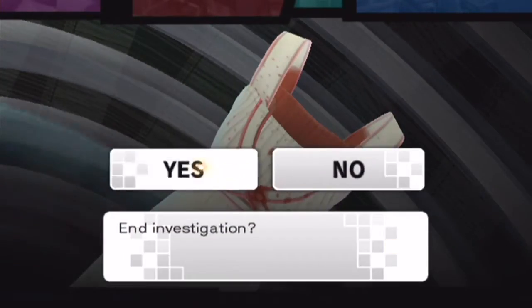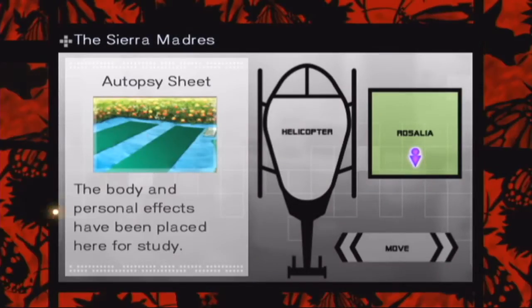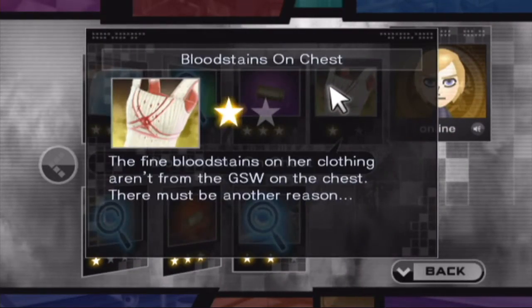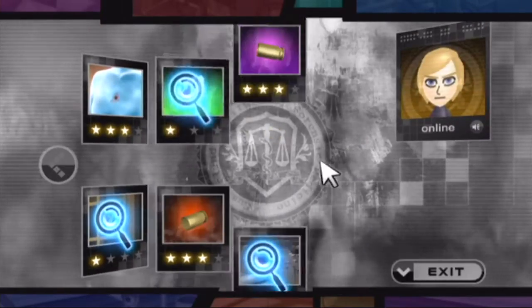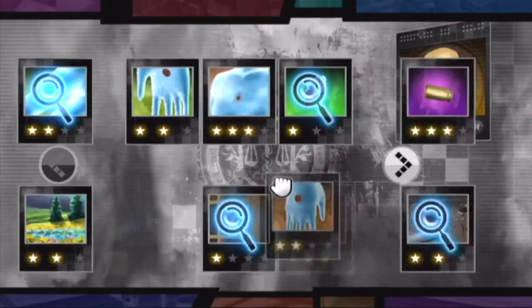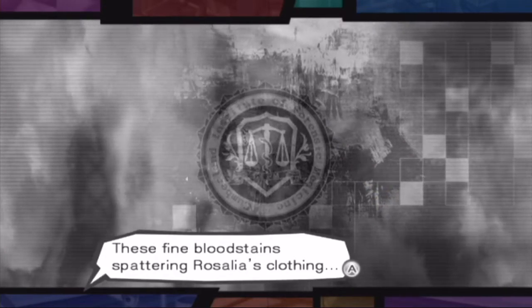I didn't think it was going to let me get anything from the body, but I didn't really notice all this blood spatter at first. At the very least, it didn't stick out to me as something of interest. That actually is kind of important if you think about it. What can I combine it with? I gotta be able to get something out of this. Yeah, these fine bloodstains spattering Rosalia's clothing.